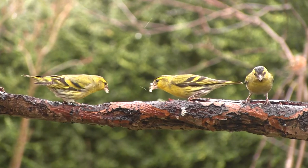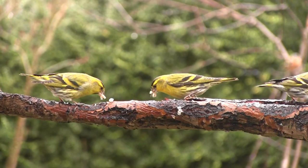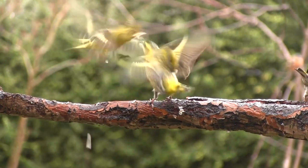This has been an exceptional year for the number of siskins visiting the garden. For such a small bird, they're extremely feisty and seem to be falling out a lot of the time.